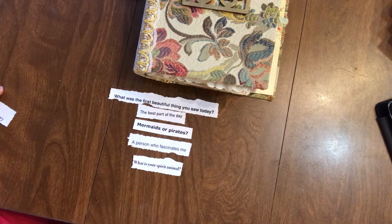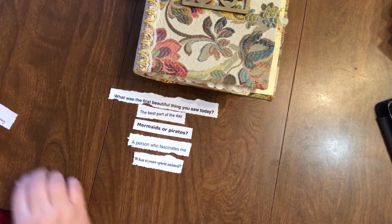What is your spirit animal? I haven't even decided what my spirit animal is. I think I would probably have a hard time pinning it down to one, but I'm going to pick one and journal about it. And yeah, that's the prompt. What's my spirit animal?